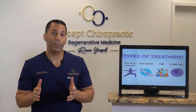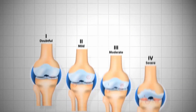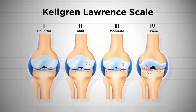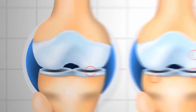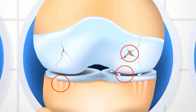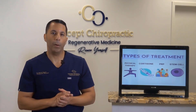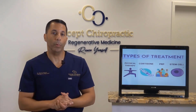So the first thing we should talk about is what is normal. For a joint, there's actually something called the Kellgren-Lawrence scale, which we'll go over. The Kellgren-Lawrence scale defines a joint from absolutely healthy, to a little bit of damage, to more damage with arthritis, to totally bone on bone. And it would really depend upon which of those phases your joint is in as to what the most appropriate treatment would be.